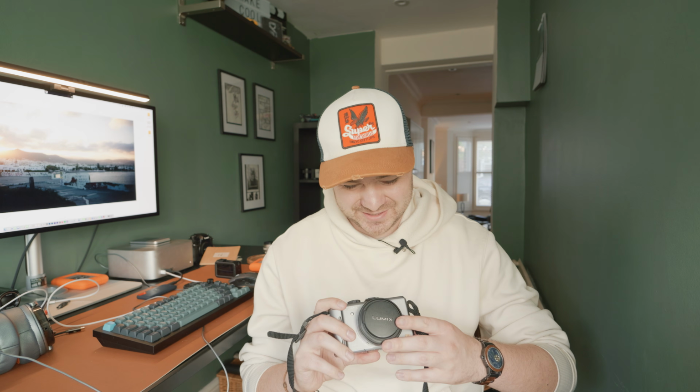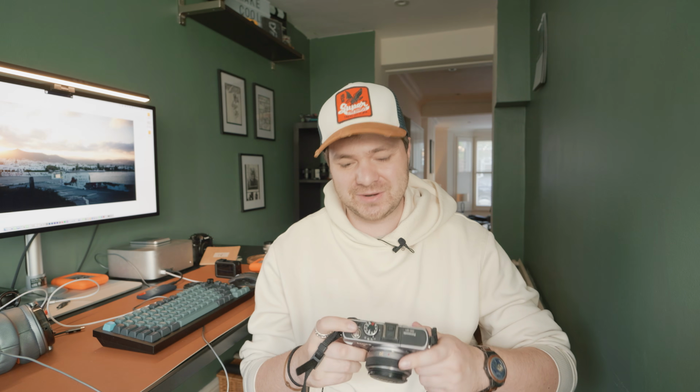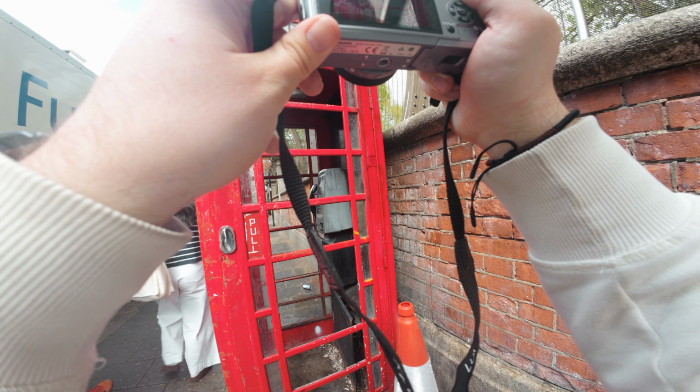Don't really know. Video mode is, I don't know. I'm not using this for video. This is purely to take photos with. I've got a GH7. There's no reason to look into this for video mode. It does have a video button here. I don't even want to know what the resolution of this thing is.